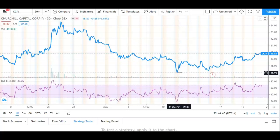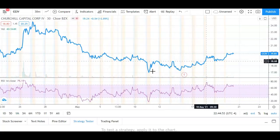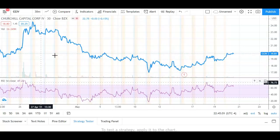And we bounced quite nicely off this bottom. So take a look here, a nice little bottom here. It was about 10 days ago at $16. And now we've moved up quite a bit, guys. So this looks like it was the bottom. I don't think you'll ever see CCIV that cheap. But look, 20 bucks a share basically, I still think it's a great buy.